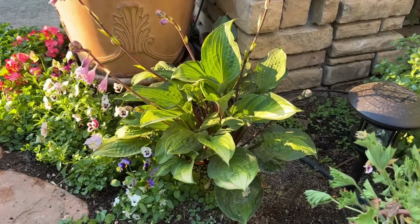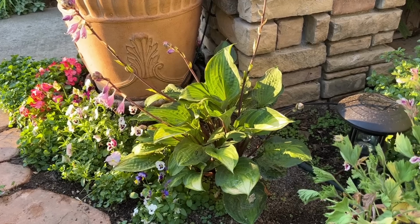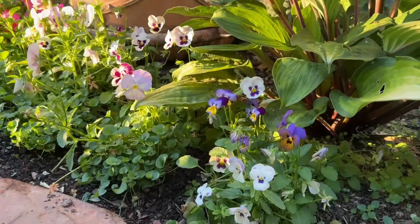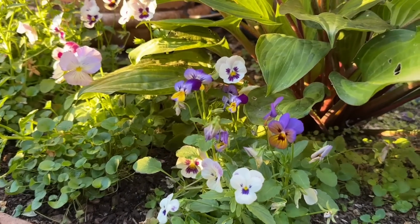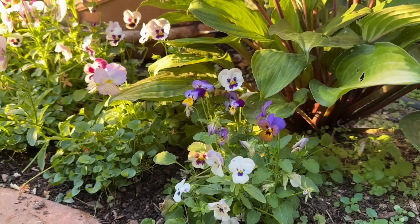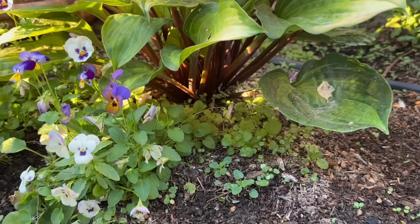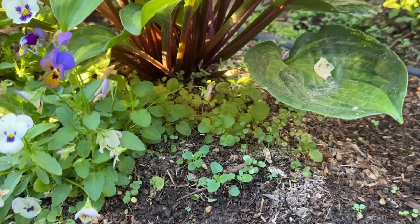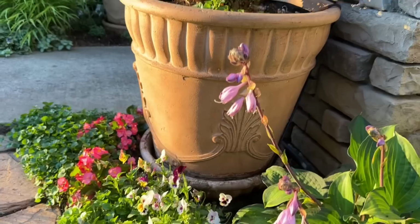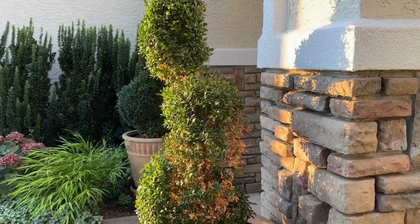There's a hosta. This one has been in the ground for a couple years. It took a little while to get some growth on it. And then surprisingly enough, these little cool weather flowers are one of my favorites, and they should not be surviving so well out here in the triple digits, but they must love this little corner, which gets adequate shade for them and enough moisture. So they reseed themselves a lot through here, which I'm happy with. Then I have a boxwood here that I had to battle spider mites.